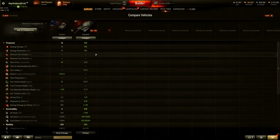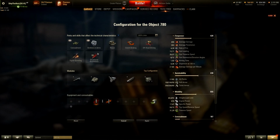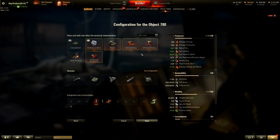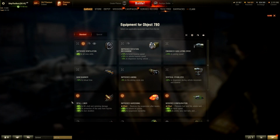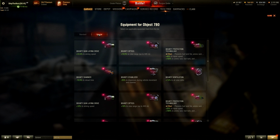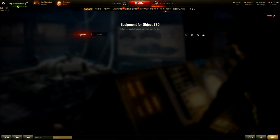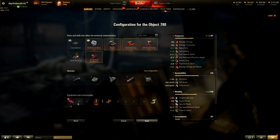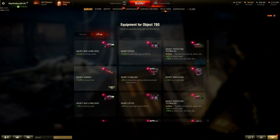Let's go back to the compare list. Now let's configure this with most likely the standard units people are using. Clutch braking, off-road driving. Let's just say I'm using my IS-7 crew in it, which has all of those crew skills. Now survivability, just let's quickly... I don't know what to even use over here. Let's say I would like to use a reload timer.